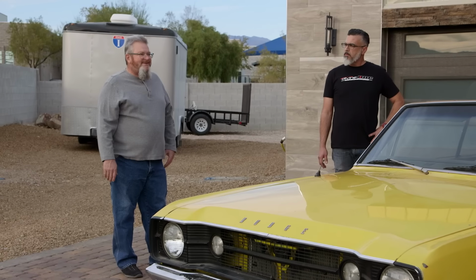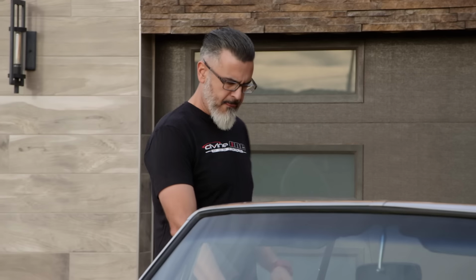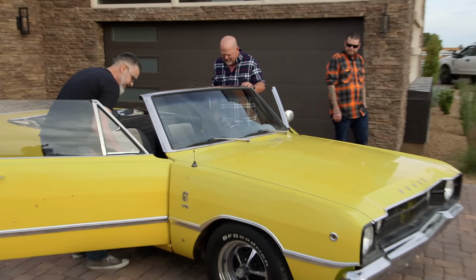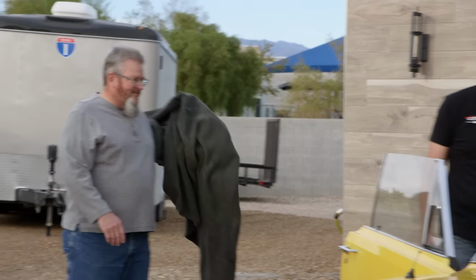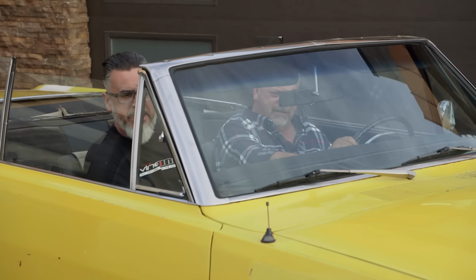Okay. So can we take it for a test drive? Please do. All right. Let's do it. Excuse me, son. I guess that blanket and stuff's got to go in the back seat. What's going on here? You want your blanket? I don't know where that came from. Wouldn't want you to get cold in there. Now, you sure you don't want the blanket? Oh, maybe it is getting a little chilly here.